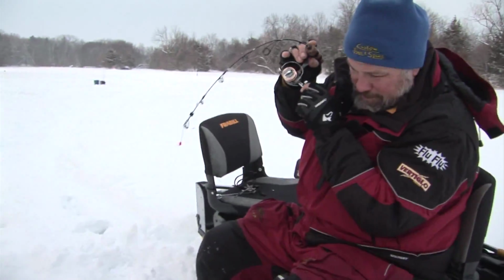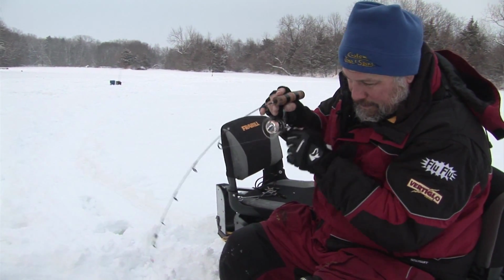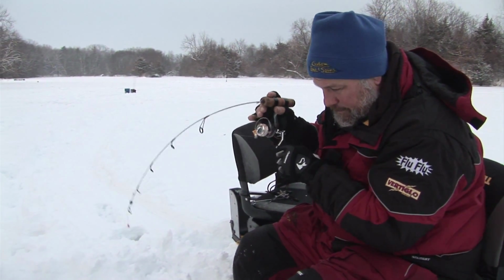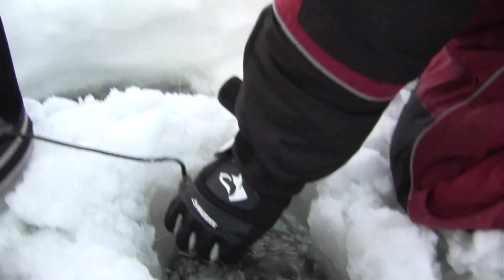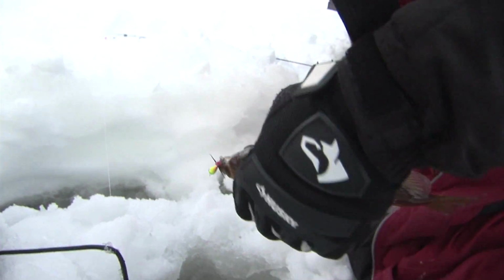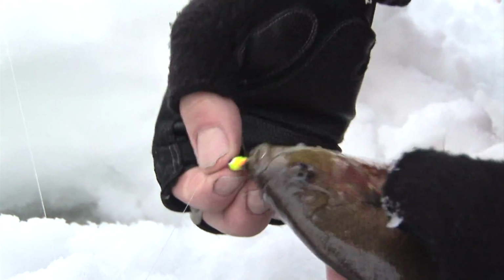It's a good fighter, too. If it's a crappie, it's a big crappie. Oh, look at it. It's not a big crappie. It's a nice bluegill. Even the big bluegills will hit the Check-Eye in the plastic like that. And I guess they get mixed in with crappies, too, sometimes.